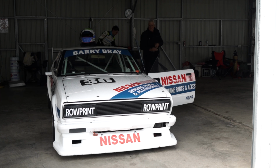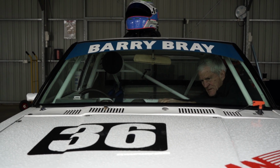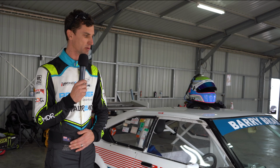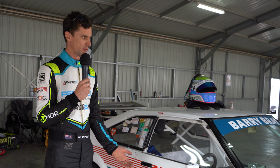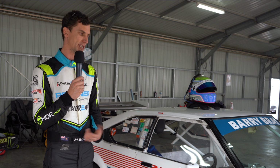Barry ran this car for many years, Barry Bray, and then he went on to other cars. He had Nexa, he had a S12 Gazelle, which he's got here this weekend as well. It went to another owner. It got put back to a 2-litre car, no turbo, raced for a while, and I think was chucked away in a shed. And then Simon Fitzner from PPG got his hands on it.